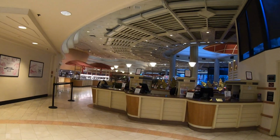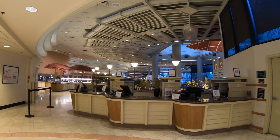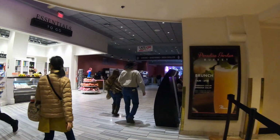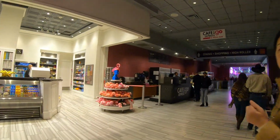And if you're not fortunate enough to get a room on this side of the hotel overlooking the pool and sanctuary, well, then you're going to be on the other side of the hotel, which has a view of the fabulous Las Vegas Strip. I call that a win-win.